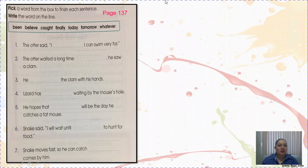We are going to answer page 137. Okay, we have the same words: been, believe, caught, finally, today, tomorrow, whatever. Number 1. The otter said, I can swim very far. I believe, to hope that something is true. I believe that I can swim very far. Number 2. The otter waited a long time. Finally, he saw a clam.